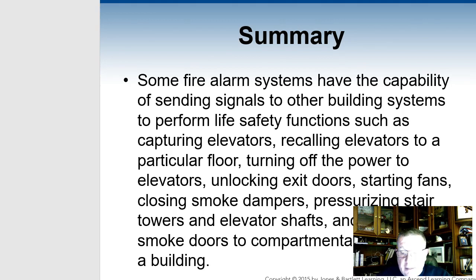Think about all those things. The other thing is, tied into fire alarm systems right now are CO detectors and also burglar alarm systems. So your fire alarm system now becomes a security system of all types. Keep that in the back of your mind as you read this chapter.